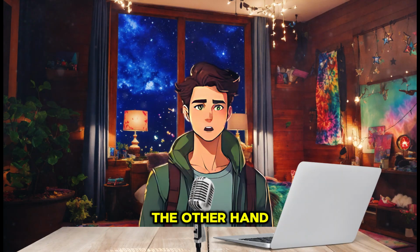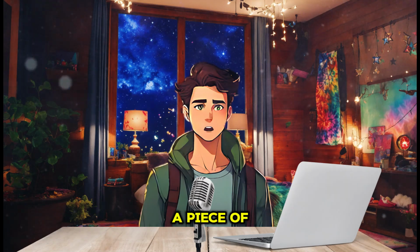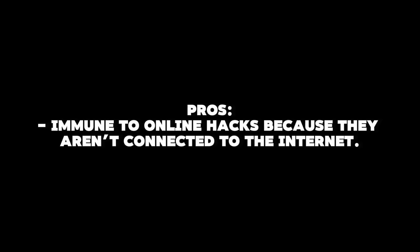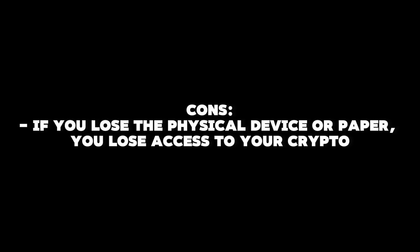Cold wallets, pros and cons. Cold wallets, on the other hand, are offline. They store your private keys on a physical device, like a USB stick or even a piece of paper. This makes them far more secure. Pros: immune to online hacks because they aren't connected to the internet. Great for long-term storage or large amounts of crypto. Cons: less convenient for frequent transactions. If you lose the physical device or paper, you lose access to your crypto.